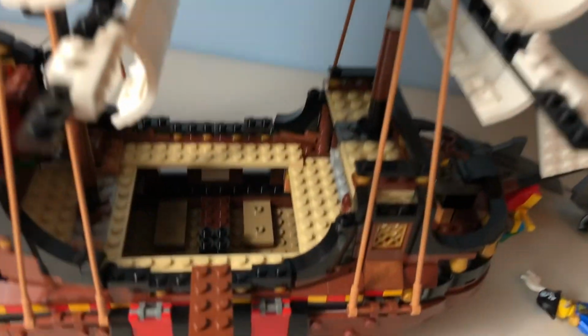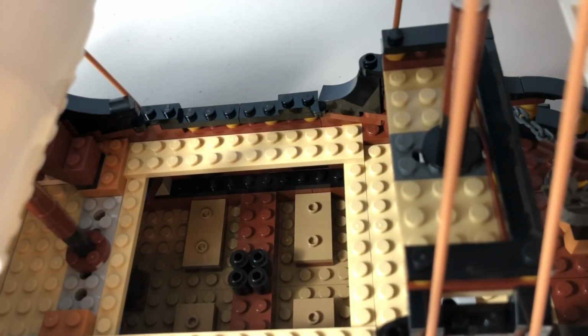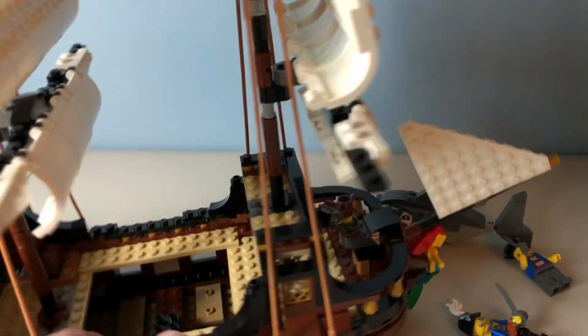You can also see down into the hull of the ship. It's not super detailed. You have 4 slots for cannons and a bit of extra room for a few minifigures or so on the sides. But again, it is kind of hard to reach down into there. It's a little bit small and congested. But again, you have the ability to place 4 cannons there.